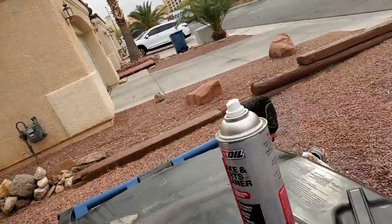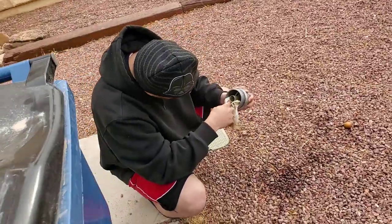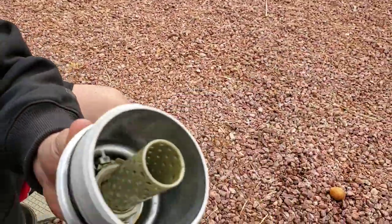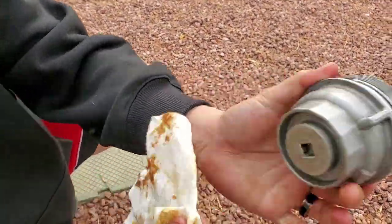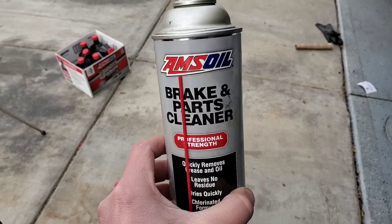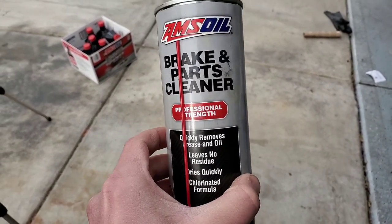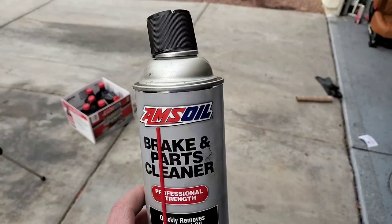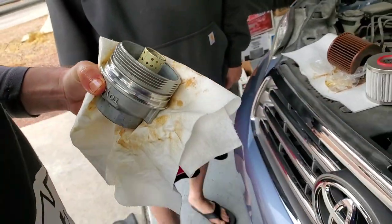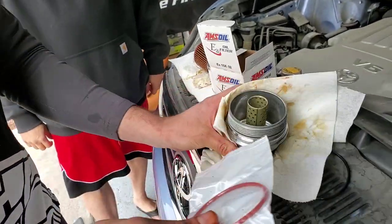So they're down there cleaning up the cartridge. That's Mike, the owner. He's got the fingers inside and he's cleaning up that cartridge good. And it'll be time to take off our rubber O-ring and then slap on a new one. And they were using the AMSOIL parts cleaner. This is a really good, powerful parts cleaner. Popping off our O-ring rubber. And then we're gonna slap on our fresh one.